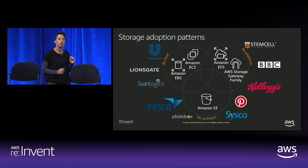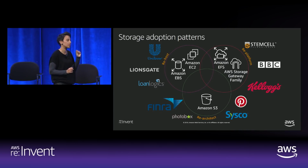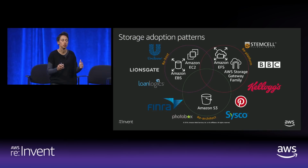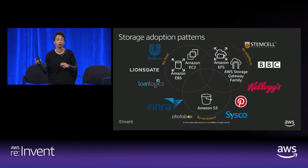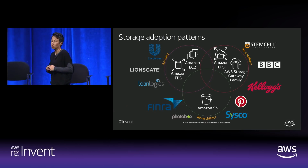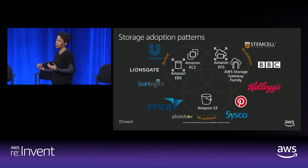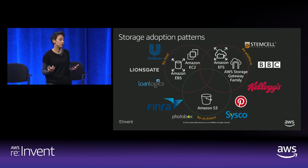We have many customers like FINRA who take that first step by taking the most important mission-critical application and rewriting it, because they need the benefits that they get for scale right away, and if they take another adoption pattern, they won't get it. Now, re-platform got a lot more interesting here, and this is because we have a lot more options that I'm going to talk to you about, our managed file systems.